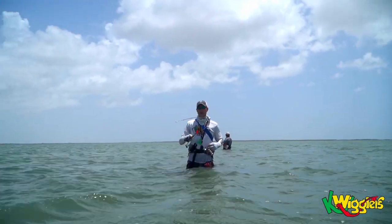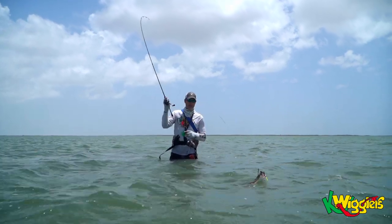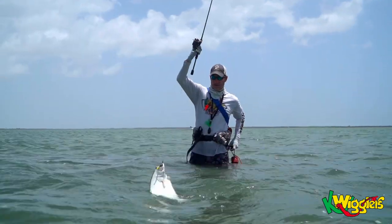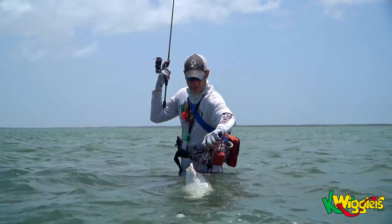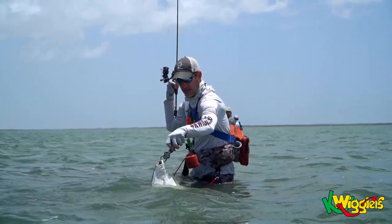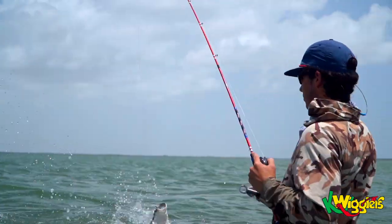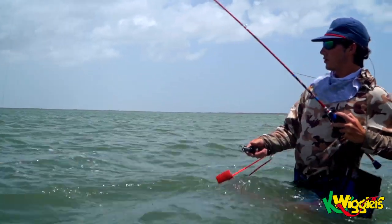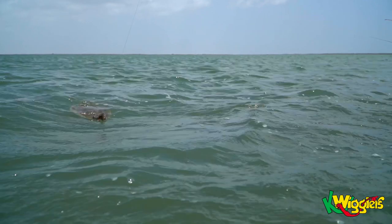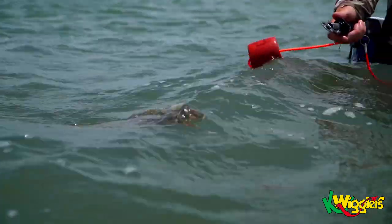Yep, we're in a slew of flounder. Yesterday we caught a bunch of reds in here. We are in a school of flounder. We've got a double flounder on. This is big. You got another one too, Dick? Yep.